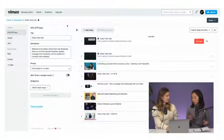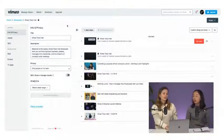Nice. So that's good for recurring live events where users are already going to like a URL that they might have bookmarked. Yes, exactly.